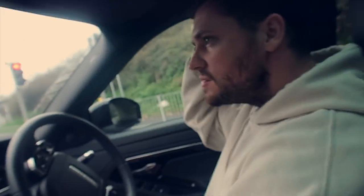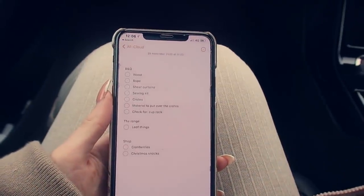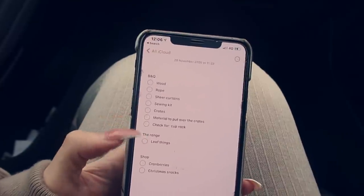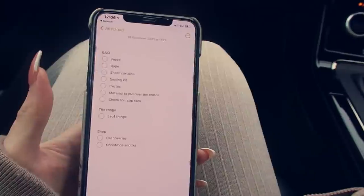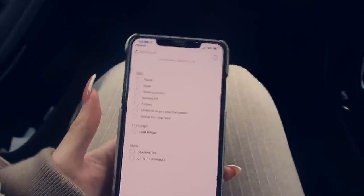Jamie said I'm not allowed to buy any more, but I bought some more this morning because Christmas cups are just, they're my everything and I love them so much. And then we need to go to the Range to get some leafy things to put over it, but that's not really essential. I feel like it would still look cute without those.